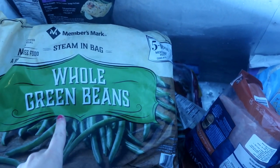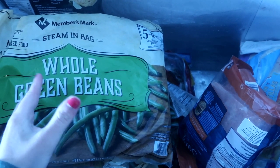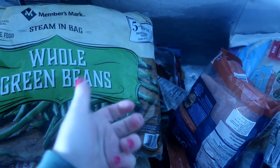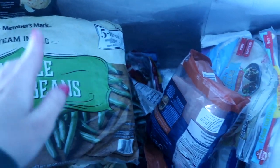I picked up two things of green beans, which was probably a mistake because I didn't realize how well my green beans were gonna do in the garden. So we're gonna have a ton of green beans in here, which is fine. We'll definitely have a year's worth and that's good. But I got two of these plus everything that I'm gonna preserve and put in here.